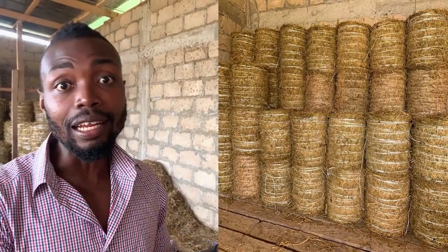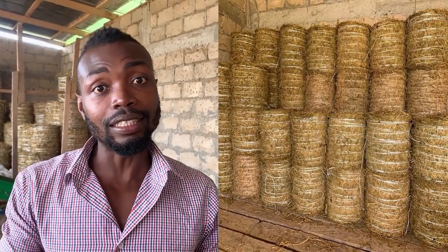We were able to harvest enough that we were able to store it in our storage facility, as you can see behind me, right? So we stored enough and were able to predict that with this amount of forage that we have, we can start with 10 cows. And that was when we decided to go into research and look for our cows and bulls, right?